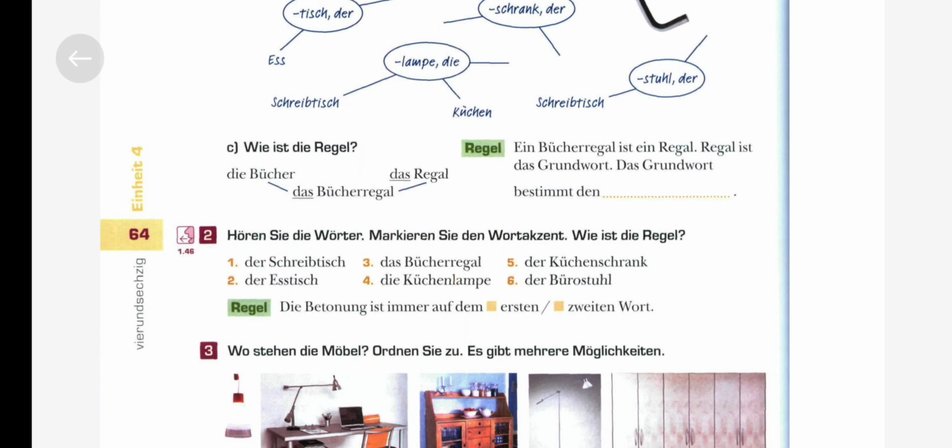Wie ist die Regel? Die Bücher, das Buchregal. So I have told you this. The compound noun will take the article of the last noun. When we combine two nouns together, the article is taken from the last one. Ein Buchregal ist ein Regal.